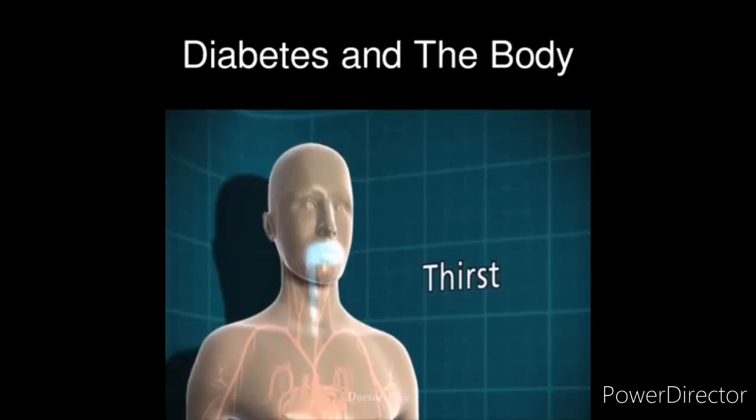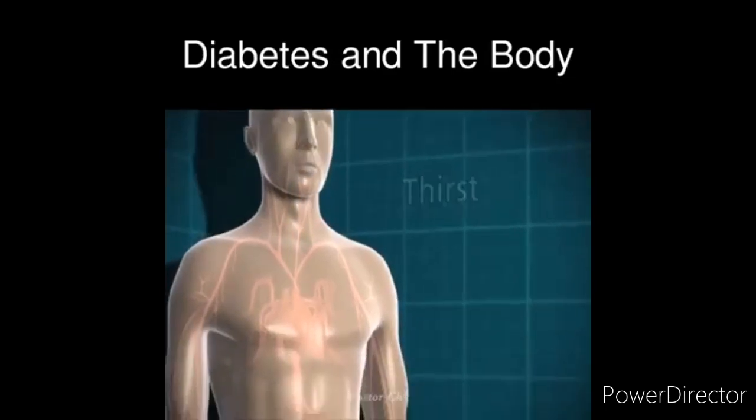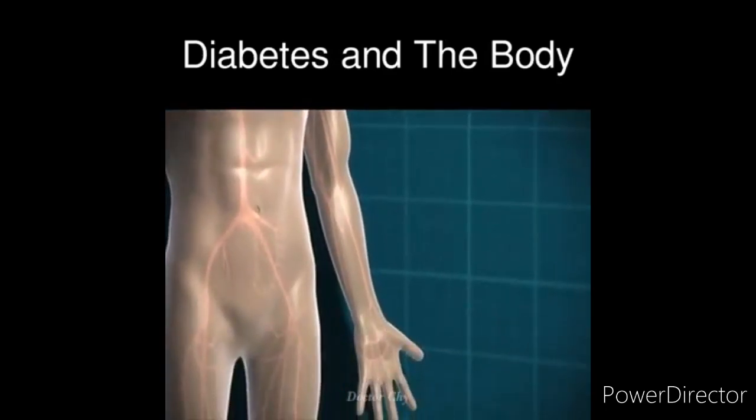The urine contains a lot of glucose, and that creates an environment where it's quite easy for bacteria to thrive. So it's also quite common to get thrush or genital itching.